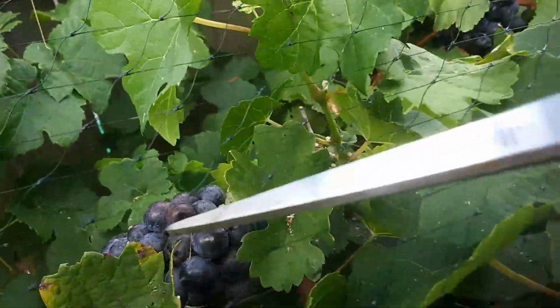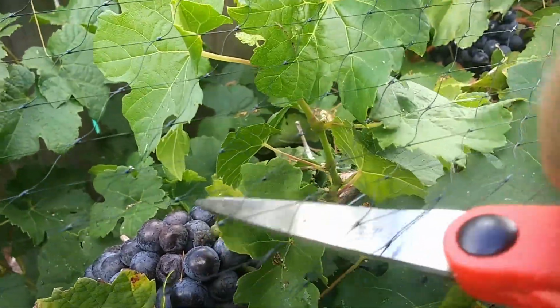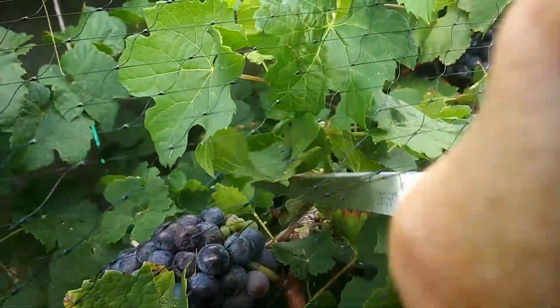Hey, here's a time-lapse video of my 2024 bunch grape harvest, but I forgot to put mosquito spray on, so go ahead and watch. Okay, harvesting some Chambourcin Noir through the net.